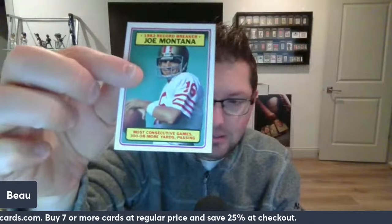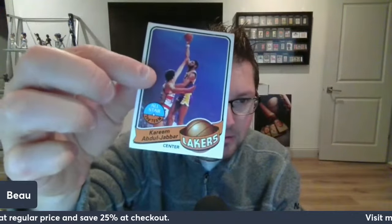Here's a couple. These are actually in really sharp condition. 83 Topps, Terry Bradshaw. Here's a Joe Montana from 83. Here's a Kareem. It's not too beat up. And how about this? This might be the best card that I found and probably will find.